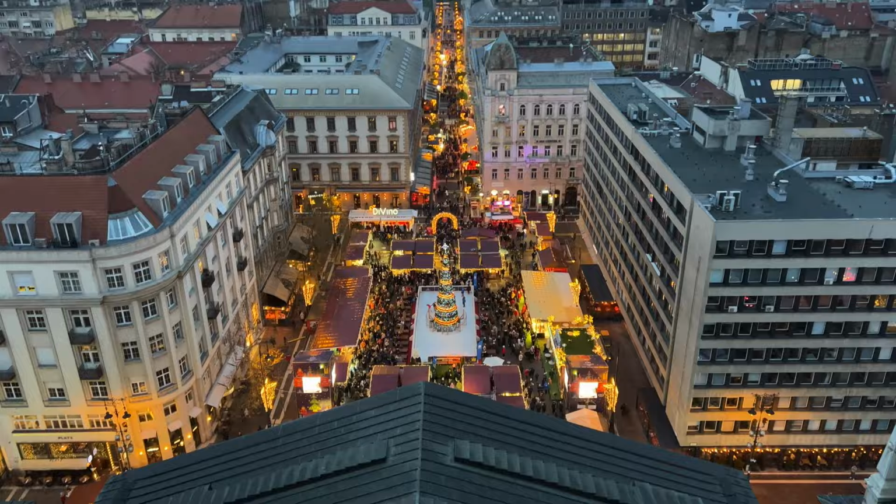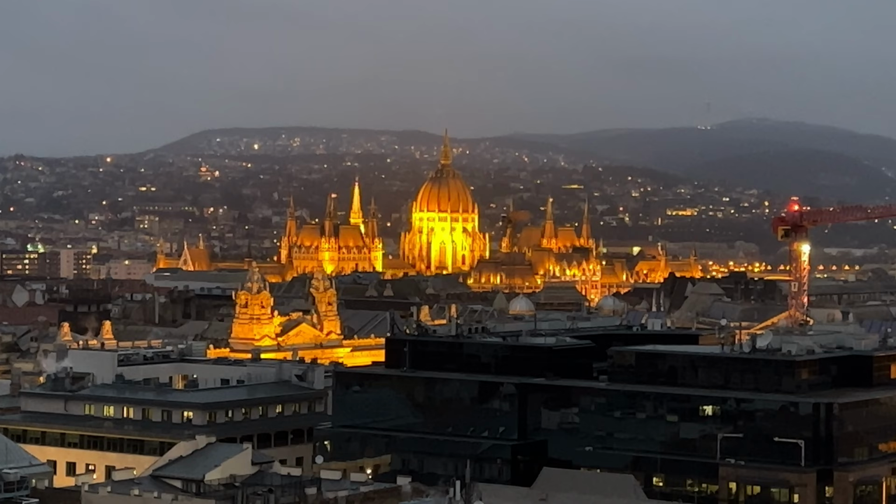Tickets are affordable, and there's even an elevator that takes you part of the way up. We visited at dusk and enjoyed views of the Christmas market and Parliament all lit up. What do you guys think of the view? It's pretty. It is nice.